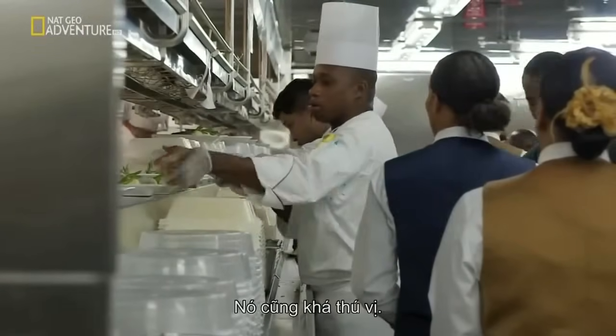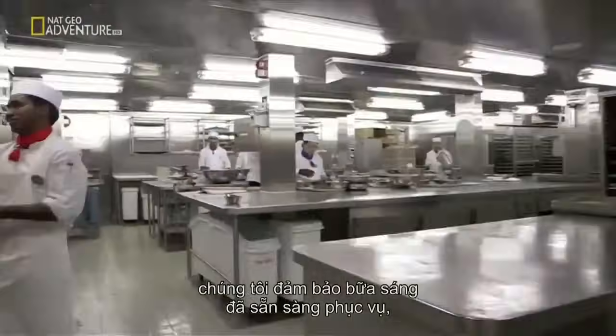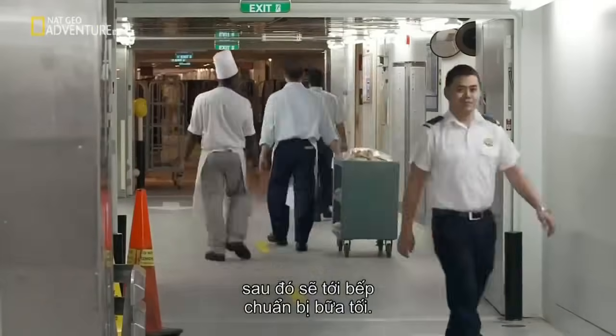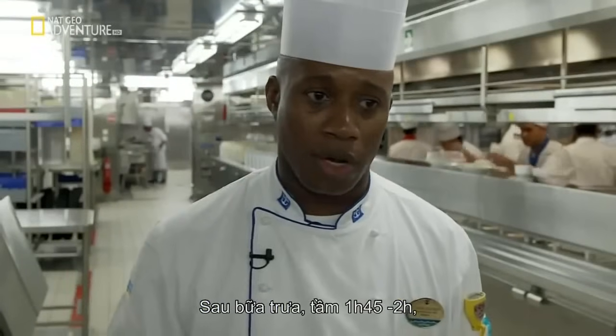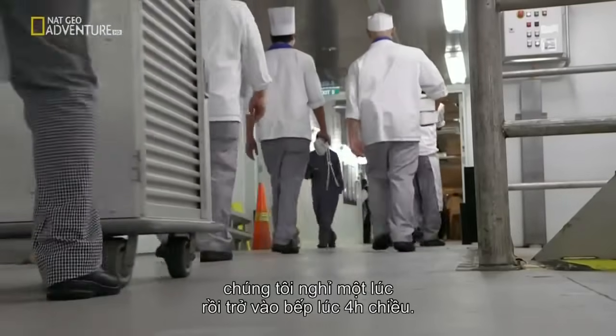It's quite interesting for a regular day. First of all, we wake up and we make sure that breakfast is up and running. And then we start with the pantry for the main dining. That normally starts at about 11 o'clock. After lunch closes at about 1:45 to 2 o'clock, we go for a small break. And then we come back about 4 o'clock in the afternoon.